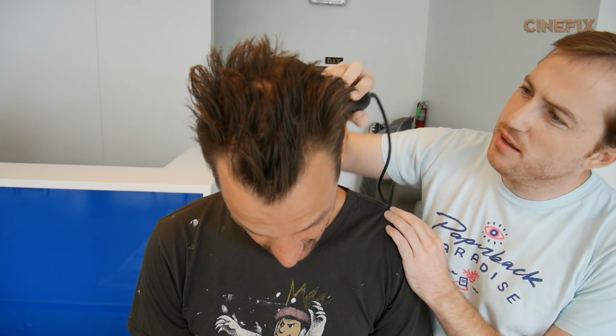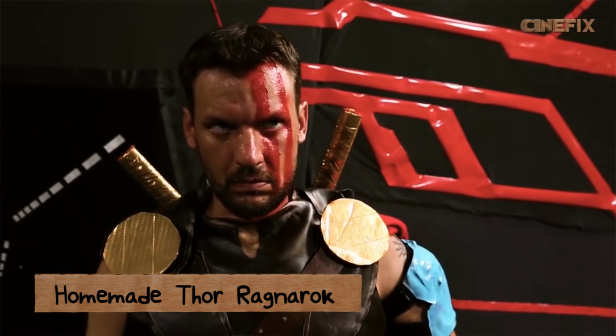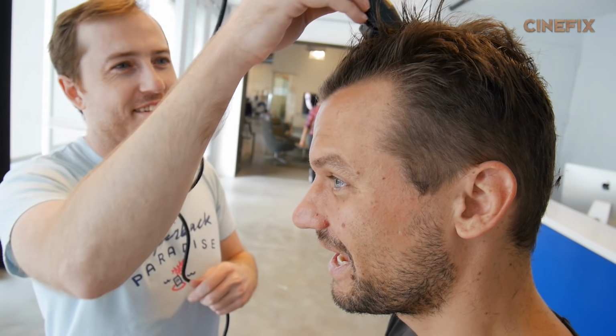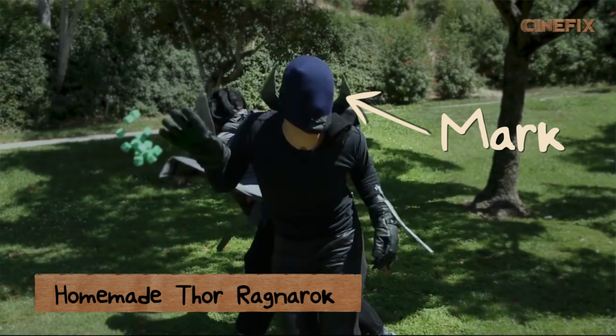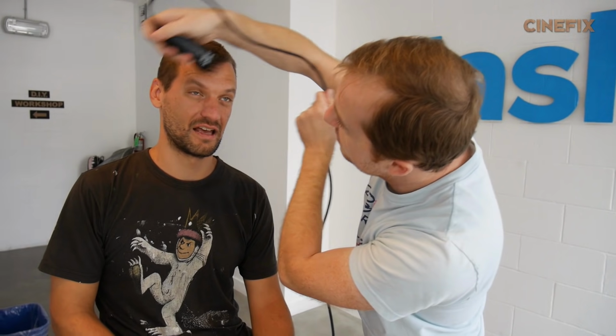But there's a problem. These luscious locks have got to go. I cut my hair last month to look like Thor. Now I'm cutting it even further to look like Eleven. Next movie we're probably gonna do somebody with his head cut off and do that too. You did that too. No, you did that in Thor. Remember you got your head cut off as the thing? Yeah, I did. I totally did. Wow. Okay. I would do anything for Homemade Movies. Anything. Let's make a movie.